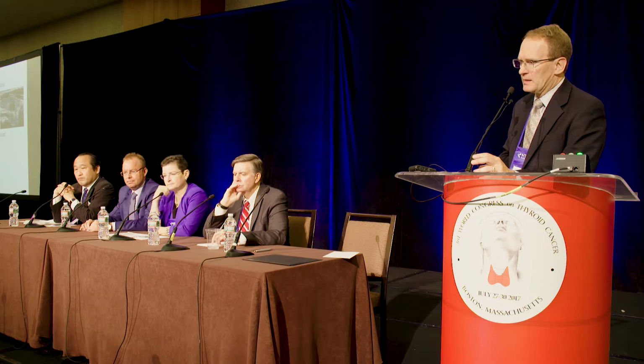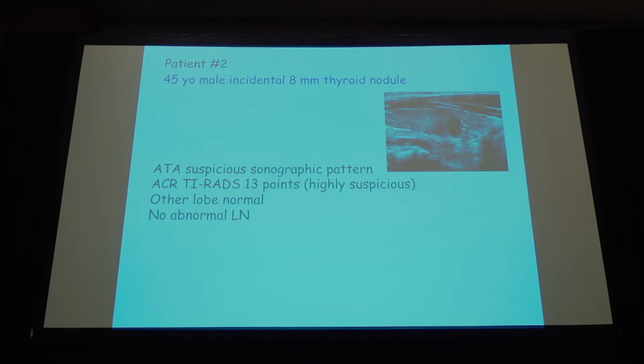Okay, and this, again, would fall under an ATA suspicious sonographic pattern, and at least when I calculated it, I got 13 points on the TIRADS, so it would be highly suspicious. But under a centimeter. Correct. So it would go into a follow-up, but not an FNA. I agree. I didn't get quite to 13, but it certainly falls into the highest suspicion category, because I don't think that anybody who does ultrasound would say that's not a cancer. The question is, is it okay to not diagnose it right now?